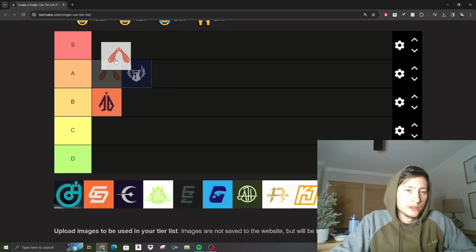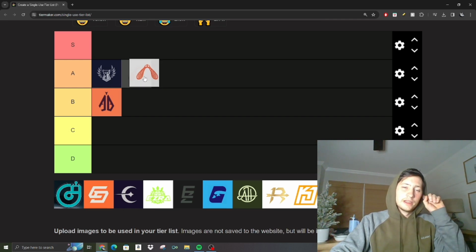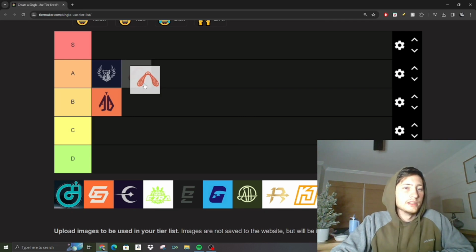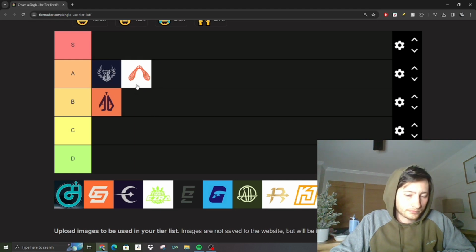Next, I want to look at the Kaale logo. Don't look at it too close for too long. You'll be like, what am I looking at here? But I don't like the feel of it. I like how it's different. I like how he can incorporate it in all his stuff. So it's a fun logo. It's nice. He's had it for a long time, and that's his thing. So I think I will also put this in A tier. That being said, we'll see if anything gets in S tier.